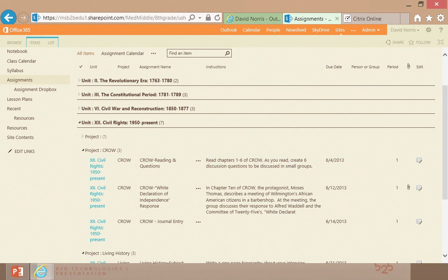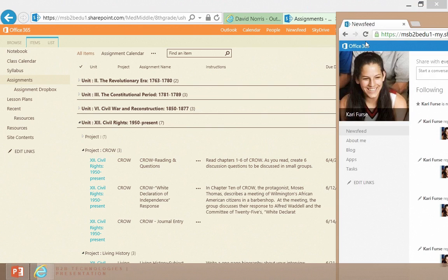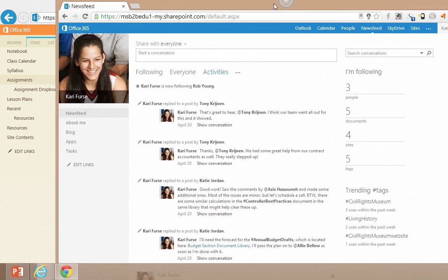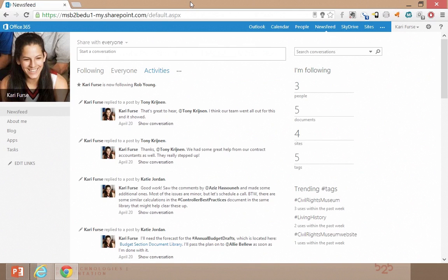To show you that, I'm going to go ahead and switch gears here and come in as a student. So I'm cheating here a little bit. I'm using Chrome in this case, and I'm also using Firefox, and that allows me to be logged in as multiple users on the same machine. And you'll see that the experience is pretty much the same across the different browsers here.